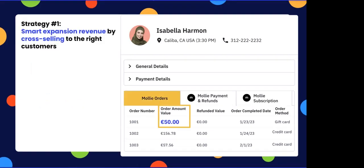Smart expansion revenue by cross-selling to the right customer. Keyword: right customer. How do we identify who they are? In this example, we look at our Mollie's order object. As you can see, we have several fields available, including order number, order amount value, refunded value, order completed date, order method, as well as other order-related fields that you will have access to within ActiveCampaign.